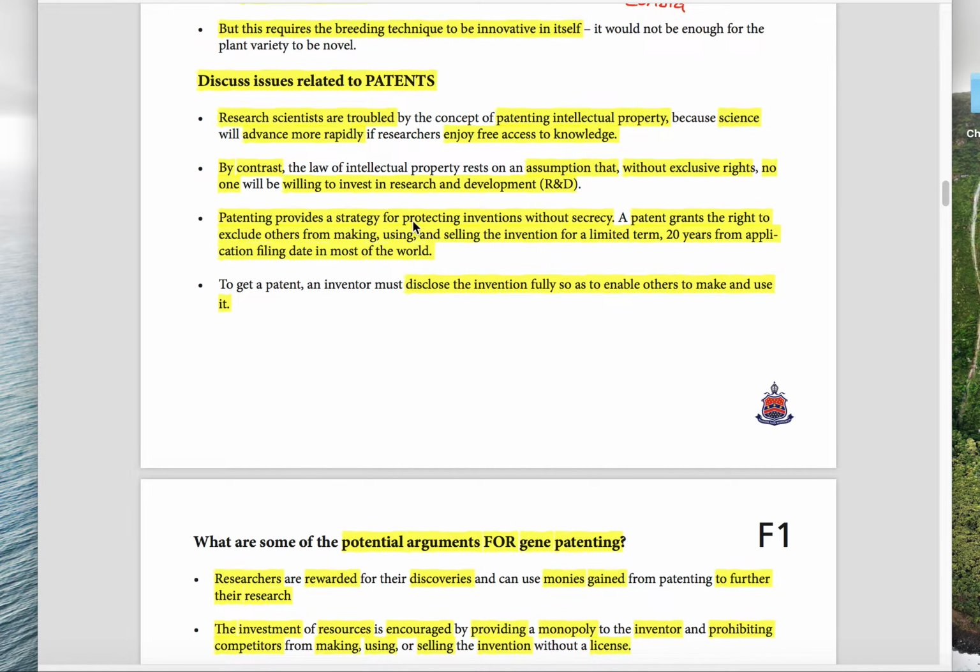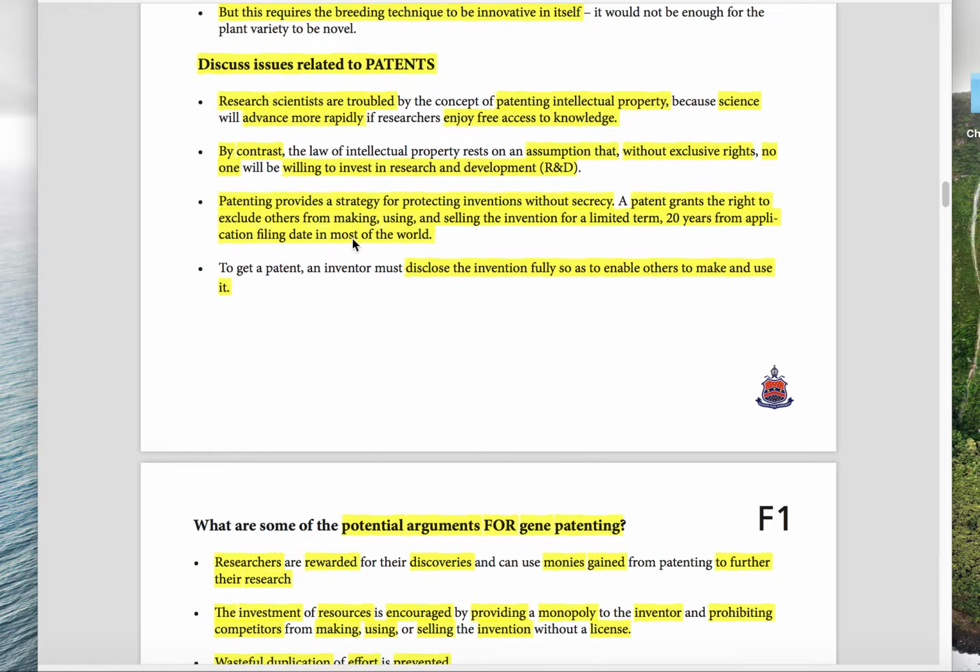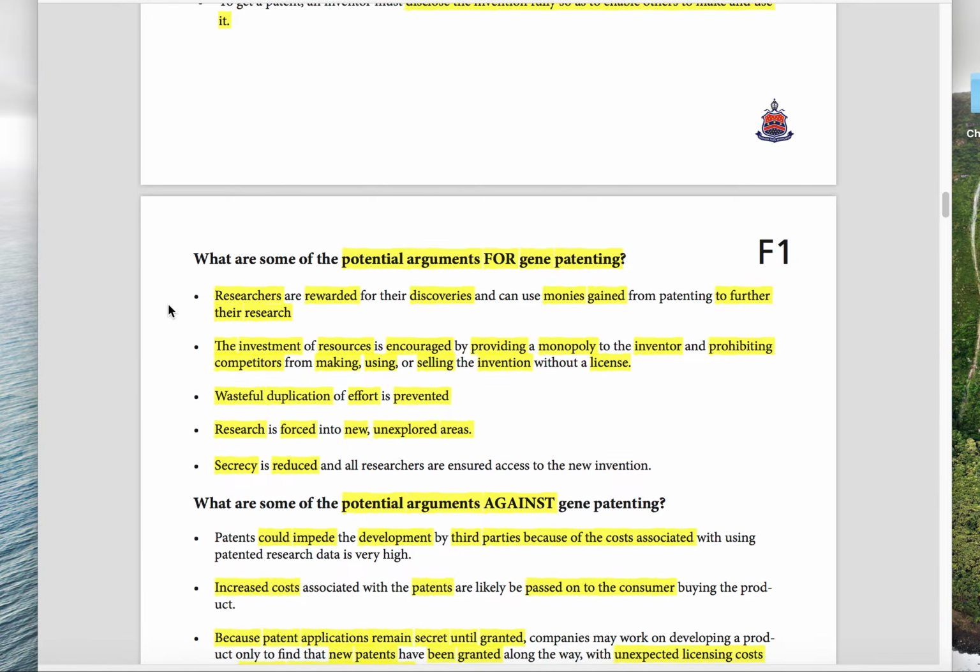So basically, it provides a strategy for protecting inventions without secrecy. So if there wasn't any patents, the only way of protecting your invention would be to pretend it hadn't happened, to not tell anyone about it. But then you couldn't make money off it, you couldn't sell it. Other people would work on trying to come up with the same solution or a solution to the same problem, and they wouldn't realize that anyone had already solved that problem. And so there'd be a lot of waste of time and energy and effort. And so in most parts of the world, including Australia, you get 20 years exclusive rights to that product or that thing you've invented, and no one else can make it, use it, or sell it without asking you and also paying you whatever you choose.